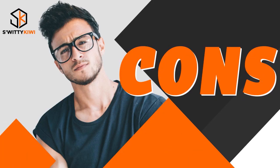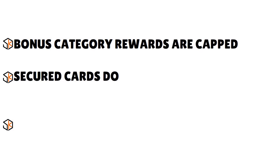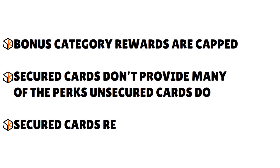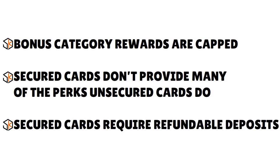What about the drawbacks, the cons? Well, the bonus category rewards are capped. Secured credit cards don't provide many of the perks unsecured cards do. That's true. I don't care how great it is, it's still a secured credit card. And so you've got to have refundable deposits. So it is what it is. But overall, this is a great card anyway.